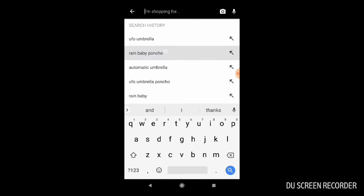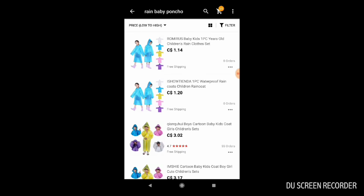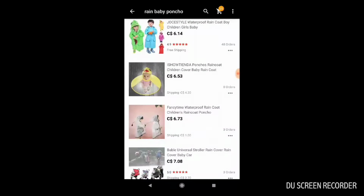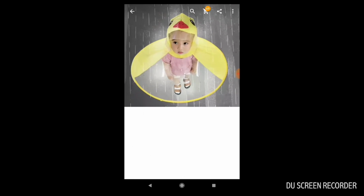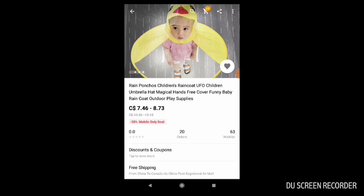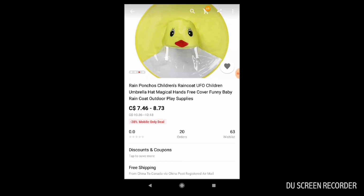And so here's what I was doing earlier, Rain Baby Poncho, and load a high, it's just the way I roll. There's the first one, that comes to about $11. Now, how did I find that cheaper one? So it's $7.46 to $8.47. There we go. This is the winner because A, it has the ducky head on the little kid, unlike some of the other brands or options.